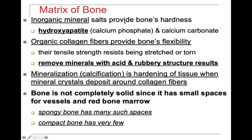The inorganic minerals, which provide the hardness of the bone, are the calcium, either calcium phosphate or calcium carbonate. When you look at calcium supplements, the calcium carbonate is probably the cheapest of them. Hydroxyapatite is more expensive, but calcium carbonate is when they crush up shells, like oyster shells and things of that nature. You get calcium carbonate from that. The organic collagen fibers provide a degree of bone flexibility. So there is a degree of tensile strength that can resist the stretching or tearing or breaking of bone. Now you can remove the minerals.